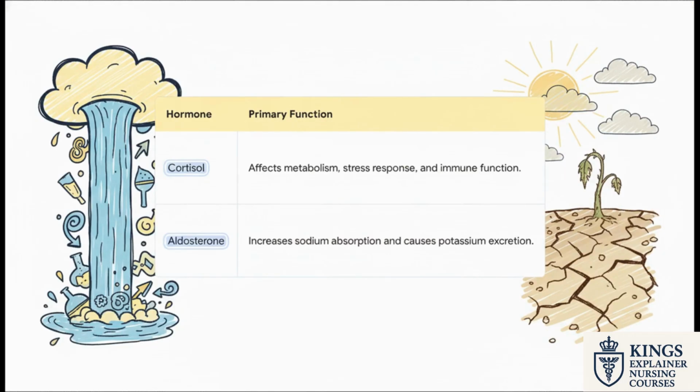First up is cortisol. The easiest way to remember it, think stress and sugar. It manages your metabolism, especially glucose, handles your body's stress response, and also kind of tamps down your immune system. Then you've got aldosterone. Think salt and water. It tells your kidneys, hey, hold on to sodium and water, but get rid of potassium. Burn those two roles into your brain. It's going to make understanding the lab values so much easier later on.